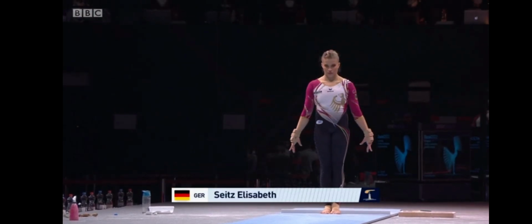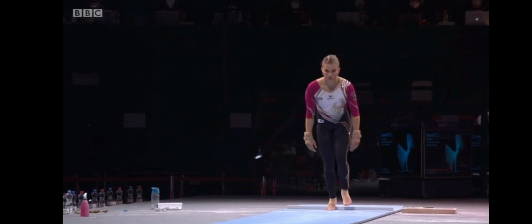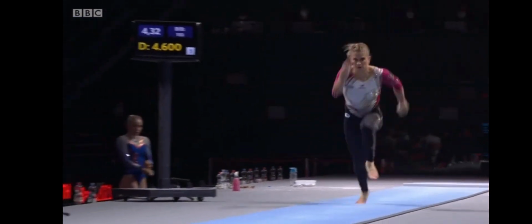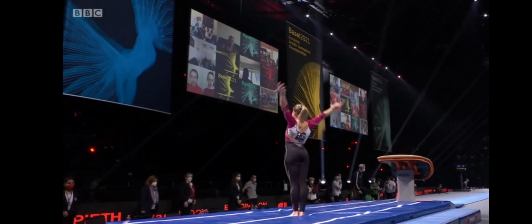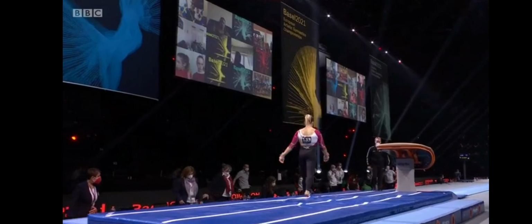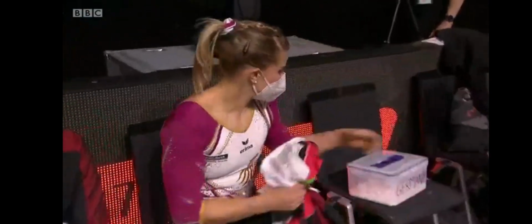Well, Elizabeth sights now on vault. Well, in for a challenge. Such a powerful vault to look. Just the full twist there. So again, not the most difficult, cleanly executed and plenty of power.